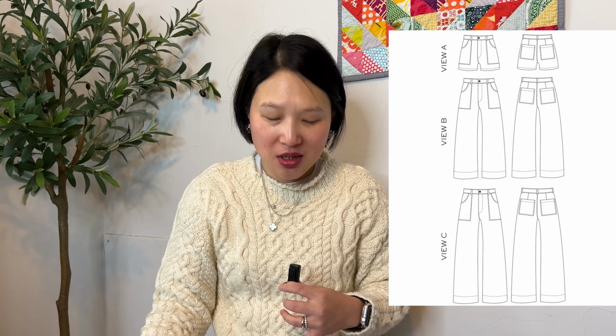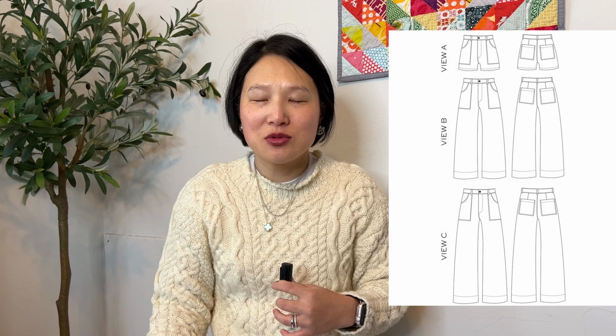So I figured it was easier to just buy the expansion when it was on sale. Somebody else has already figured it out for me, and it just saves me a little bit of brain space. So the sale price on that one was $3.90. So to me, I think it's well worth not having to figure it out for myself. And I'm sure that I will make the Landers more in the future because, as I said, it is one of my absolute favorites. The third pattern that I got from True Bias is the Bryn cardigan.